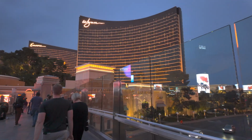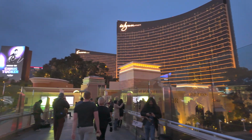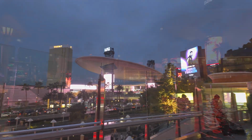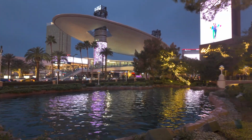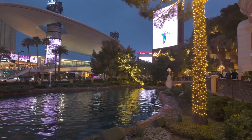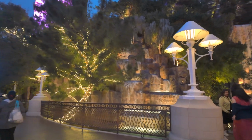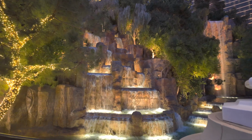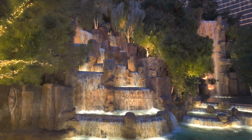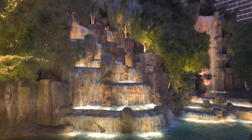We're just heading over now to the Wynn Hotel. Let's have a look around there as well. Great views from up here on the footbridge. The Wynn is another 5-star hotel and is one of our favourite Las Vegas hotels. Everything is just so well cared for, from the impressive waterfall outside the entrance to the pristine flowers that you'll see inside.